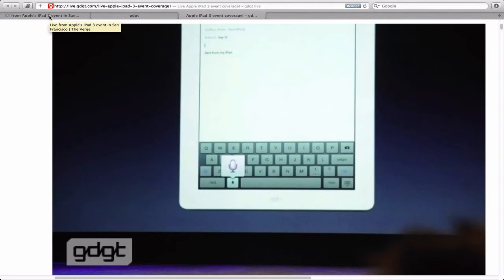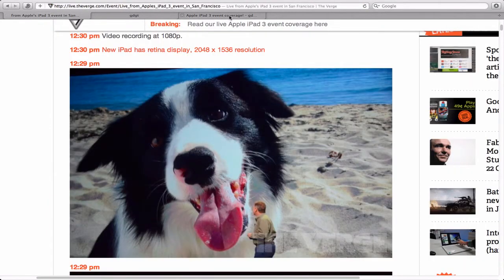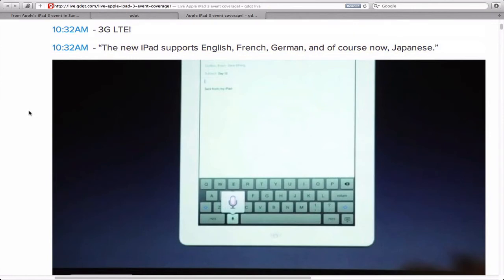Oh, it's official. LTE. Well, we already knew that. But it appears LTE is in more than just America there, Austin. You've got Australia, France, and that's the voice dictation. That's what it supports: Great Britain, Australia, French, German, Japanese, and U.S. English. That's what it does for Siri already.